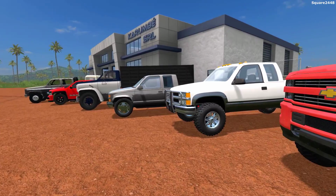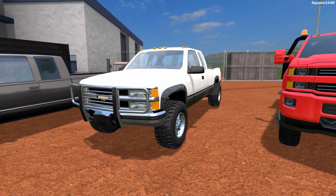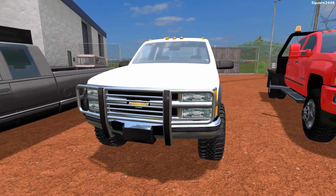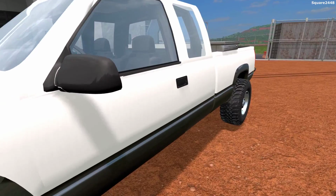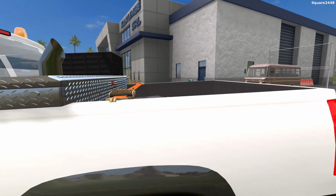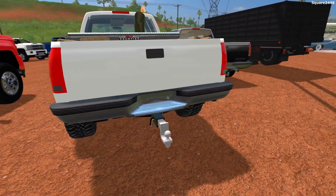Up next, we'll be taking a look at an older Chevy. This looks to be an extended cab 2500. It looks to have custom wheels and a push bar up front, which is pretty cool. And this is color changeable, two-tone paint. It does have a toolbox in the back, and take a look at that giant exhaust right out of the bed. That looks pretty cool, and it does have a drop hitch.